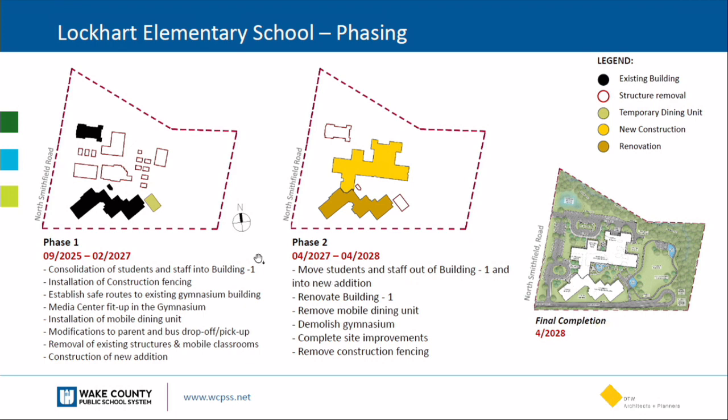Just real quick, when was the school built? Well, the school was built in multiple phases throughout the years. The earliest, probably about 1949, would be the gymnasium. And the latest one was the zigzag building, I think, in 1998. Thank you.